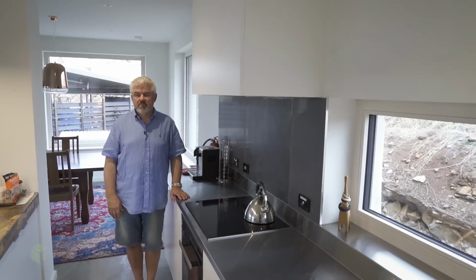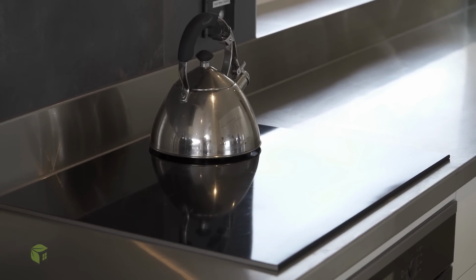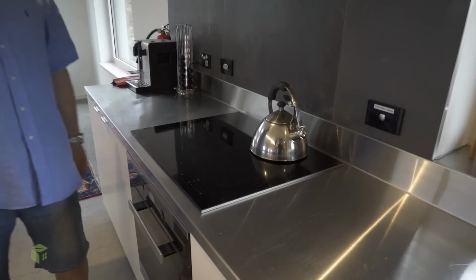All right, let's move on to the ventilation system. By the way, that's a beautiful induction cooktop. It's key to have no combustion in the building envelope when you're dealing with the Passivhaus. It's nice and easy to clean, which I like.